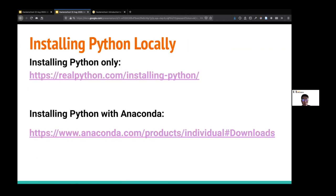For the next workshop, you need to have Python installed locally, which means you need to have Python installed on your own computer instead of using the Colab notebook. This is because we need to run the .py files, so we need to have Python installed locally. There are two ways of installing Python. If you just want Python on its own, you can try to follow this guide.